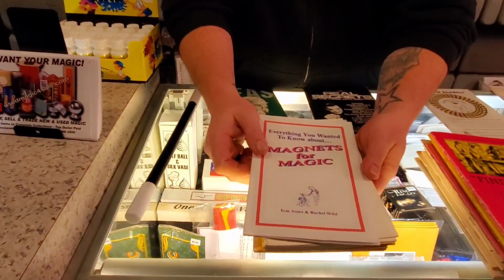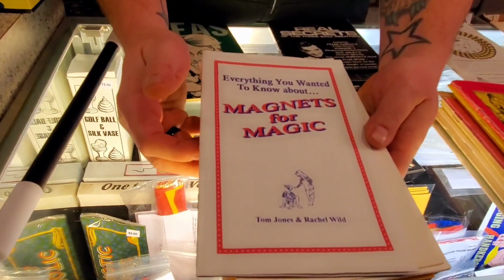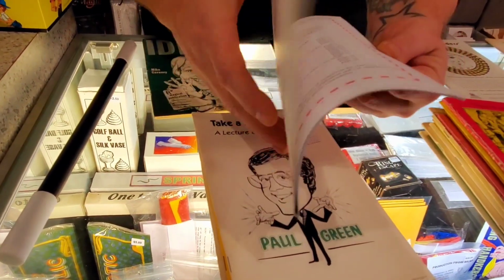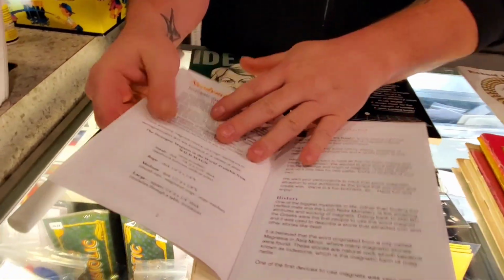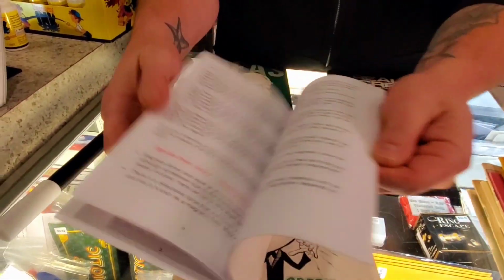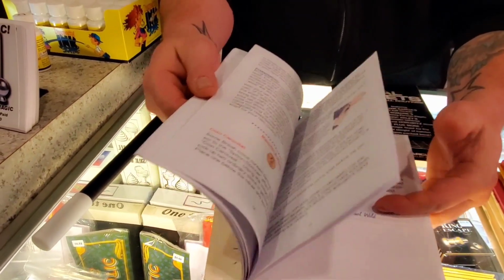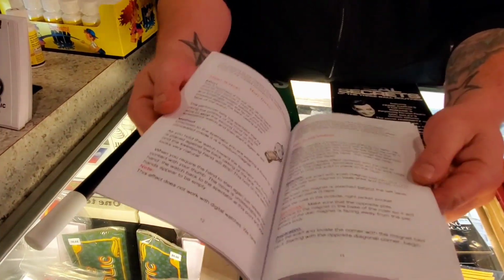Everything you see in this stack is $5 each. Magnets for Magic. Everything you need to know by Tom Jones and Rachel Wild. This is $5, and evidently it's everything you need to know about magnets. Not very many pictures, though, guys. I don't know about this one.